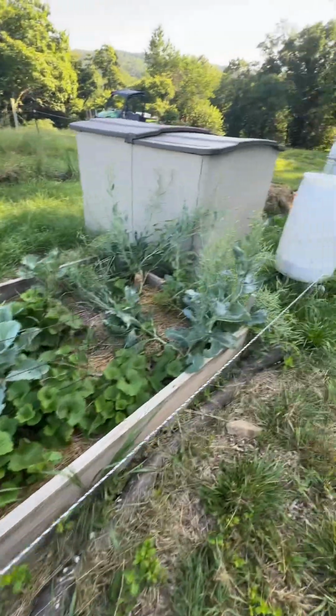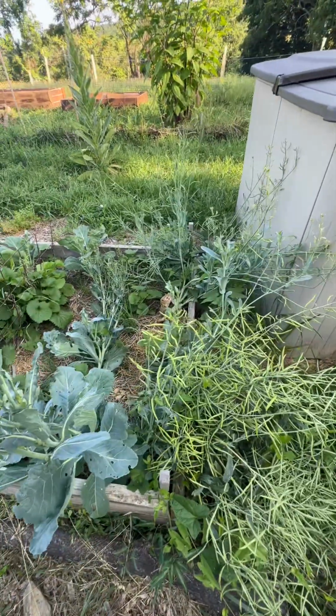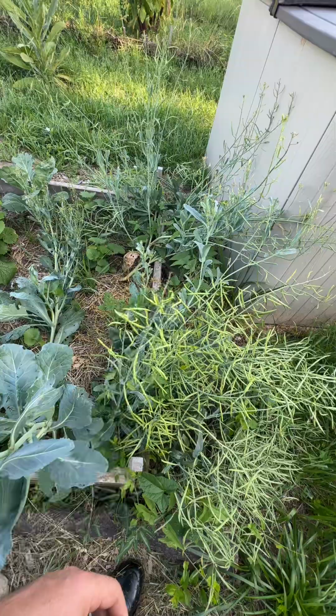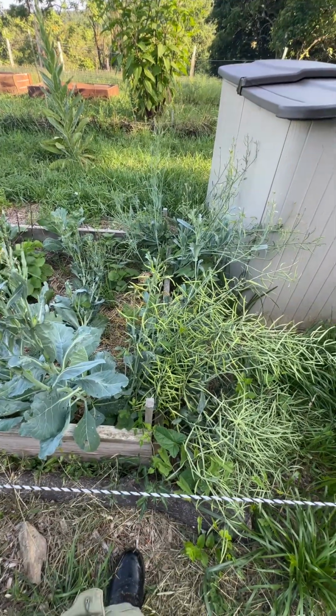And then I have some broccolini over here that I planted in the fall last year with help from V. Shout out to V. And they're now going to seed. So as soon as these little pods dry out, I'll collect all the seed and have plenty of broccolini seed to share.